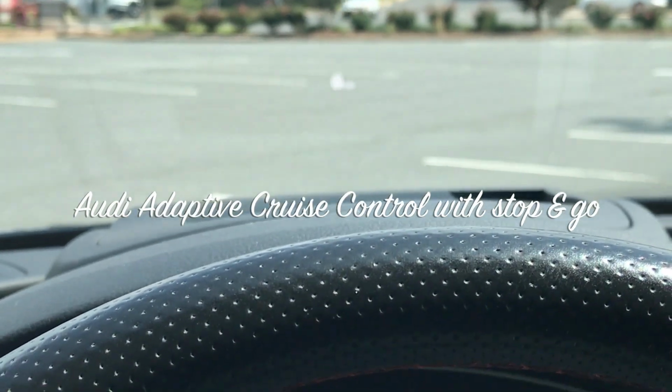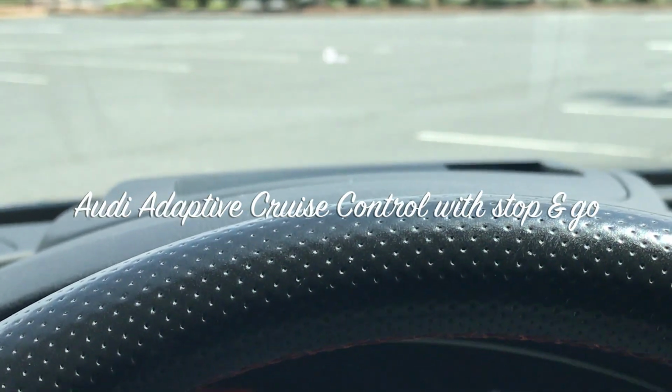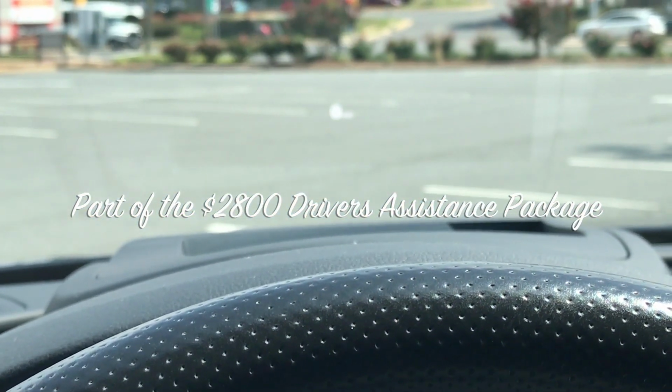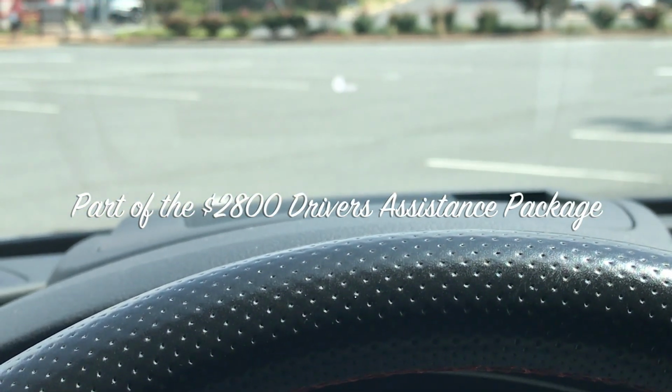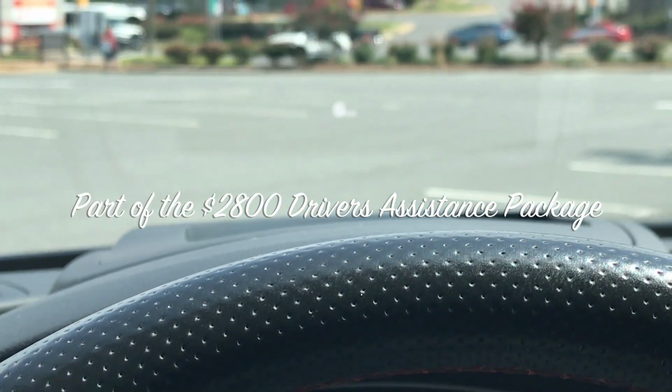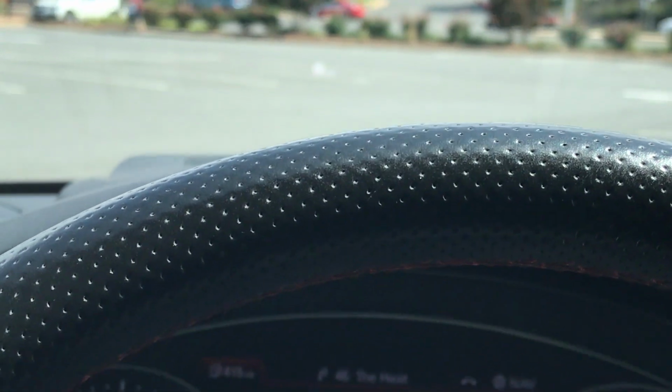I use that a lot too, only because even in city driving, there are a lot of people who just don't pay attention, and the stop and go function, when you're just driving along, it will slow down when the car in front of you slows down. And if somebody darts in front of you, it will brake.